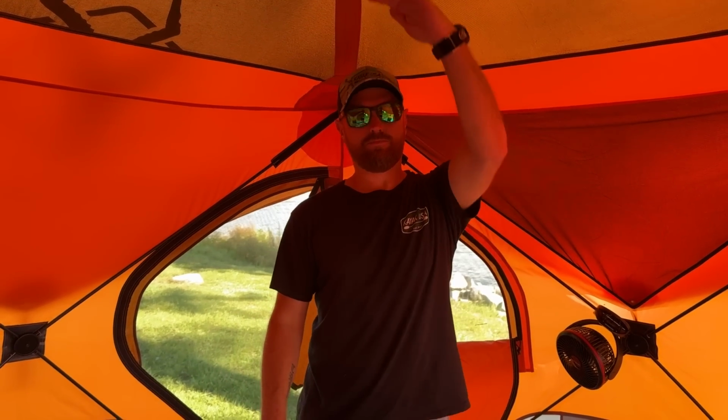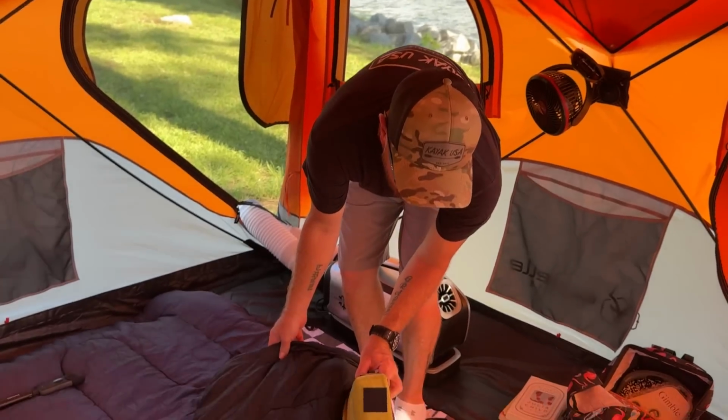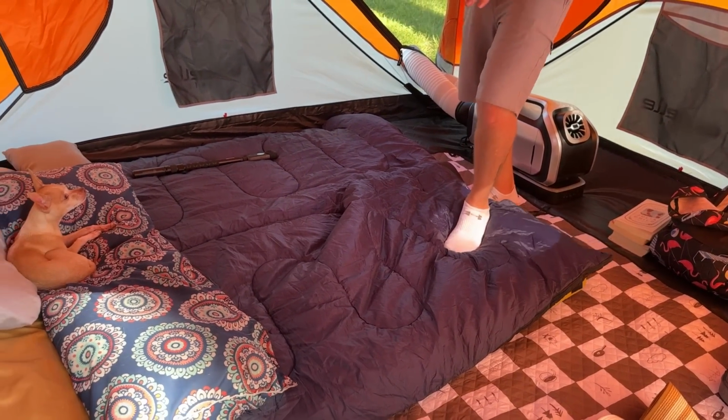Let me stand up in this tent. Can you see how tall it is? Yeah. I'm standing on our beds. These are these pads that I was telling you guys about. They're awesome. And they're the same size as a cot. So we're thinking about getting 2 cots to put in here.